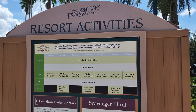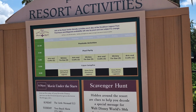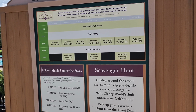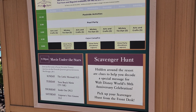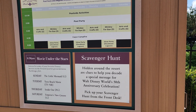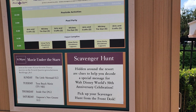In case you were wondering about the activities that they have here, they do have poolside activities, a pool party. Those change every day. There's usually music playing over by the pool. They do a Cajun campfire. I'm not exactly sure what that entails. And then they're showing movies too down there on the left. So at 8:30 they'll do the movies under the stars. We haven't been here at that time, so I'm not sure where they do it. Some places do it in the pool area, some places do it near the pool area. And then there's a scavenger hunt too. I actually thought about doing that, but I can't take the time right now because I'm still working. But that sounds like a lot of fun.